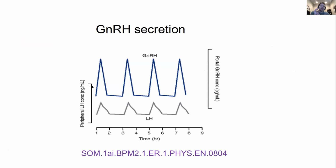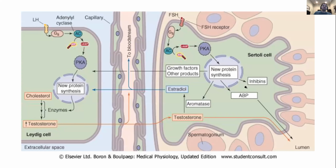Now, it's very important that GnRH is a pulsatile secretion. If for whatever reason, such as a tumor formation or some sort of medication, there is constant secretion of GnRH, that's a way of physiologically castrating the man. It has to be received in this pulsatile fashion. So that's a route for medication, if you need to do that.